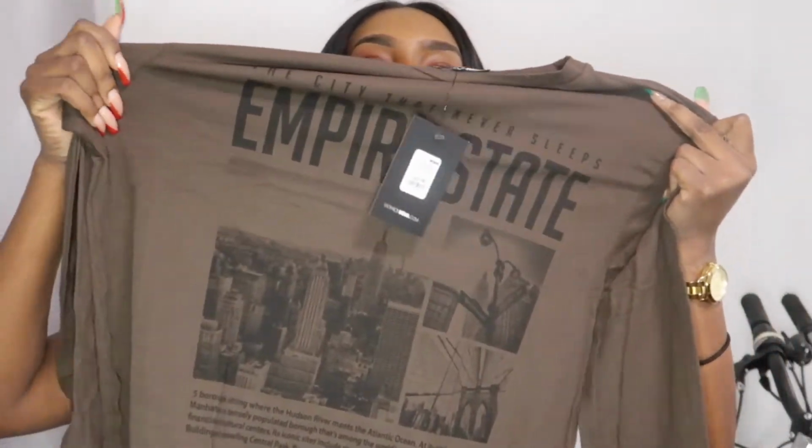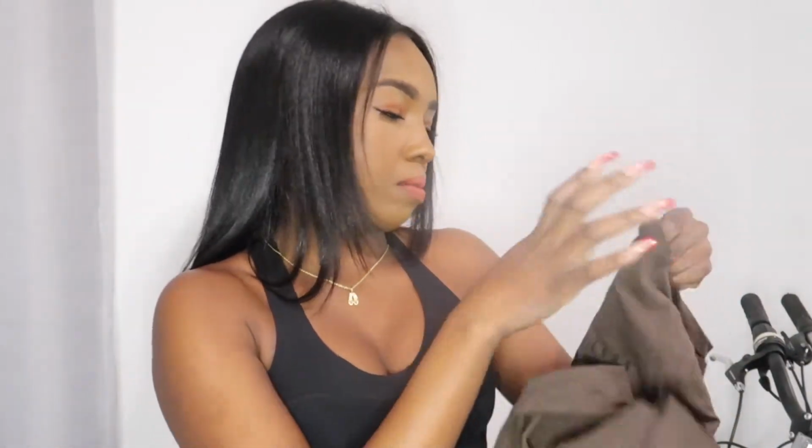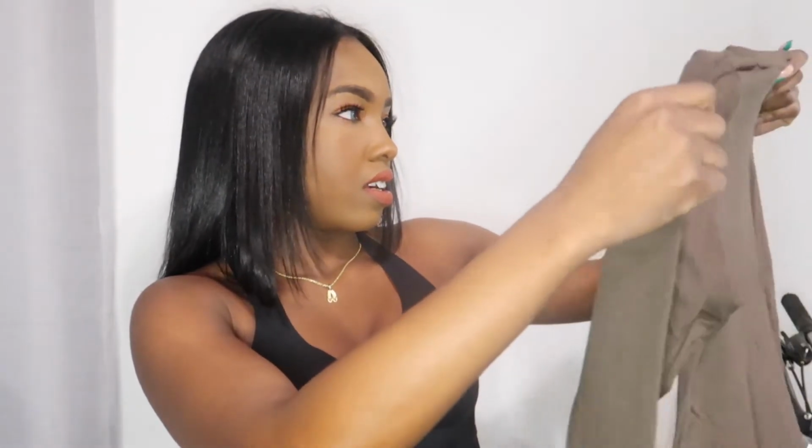But this color is so nice. It's like an army type of green, a really nice one. Here is what you can see on the shirt, but really, I'm in love. I can't wait to start wearing all of these. It's a little bit thinner than the last shirt. It's not as thick quality, but it's fine. It still doesn't feel cheap or anything. So I love this. This is really cute.